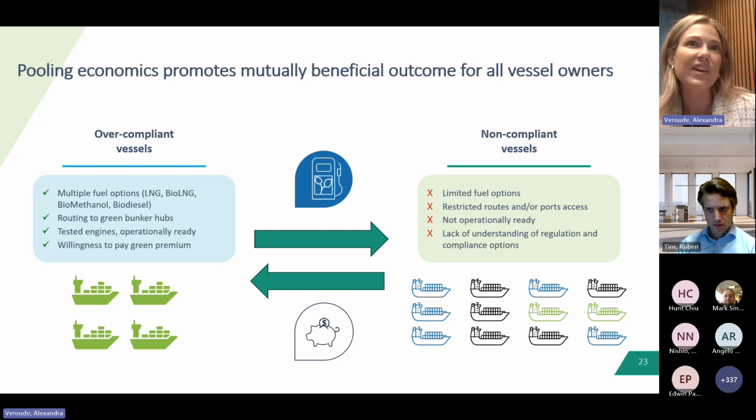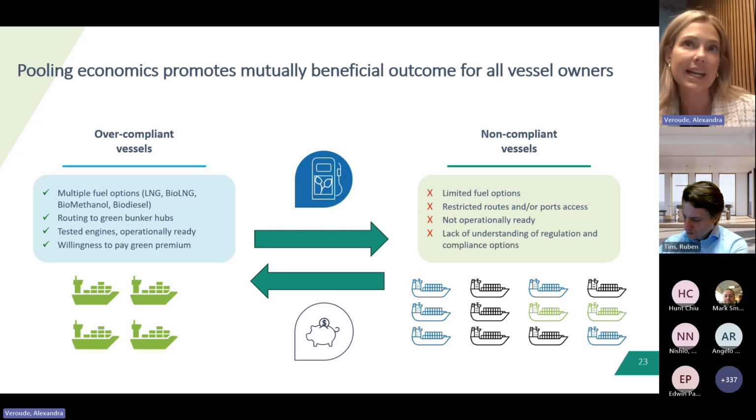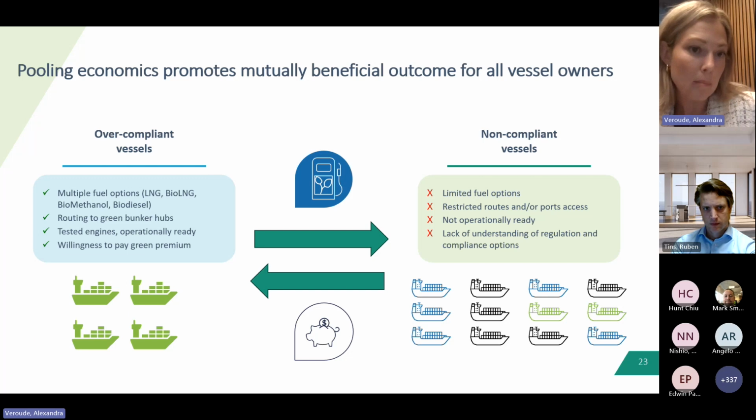But pooling allows these vessel owners to gain exposure to the effectiveness of bunkering alternative fuels and bio-LNG if they don't operate an LNG vessel. And what's more, those that have this flexibility, who are able to access alternative fuels, have been leaders in investing in their fleet. They're able to monetize this green premium in a mutually beneficial outcome for the entire fleet. Over-compliant vessels are able to cover the cost of bunkering alternative fuels by creating a pool with those that are non-compliant. And those non-compliant vessels would be likely to pay a fee to access the pool.